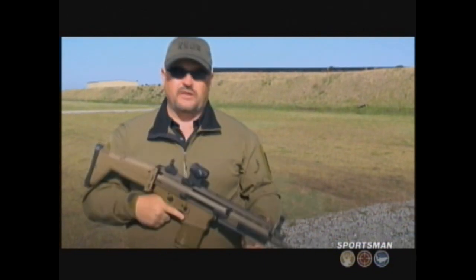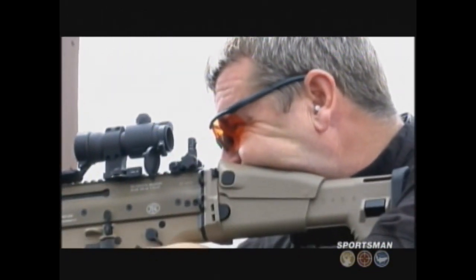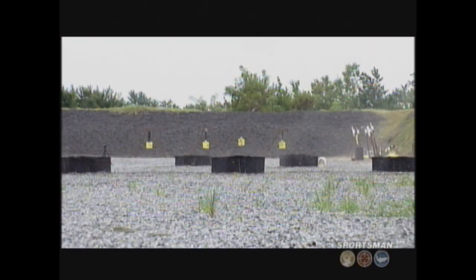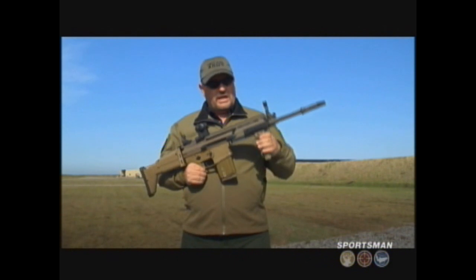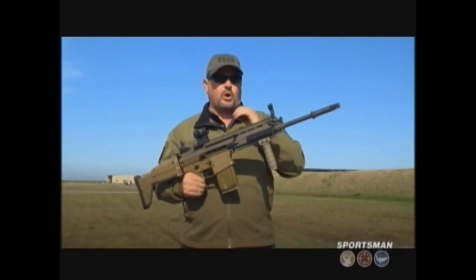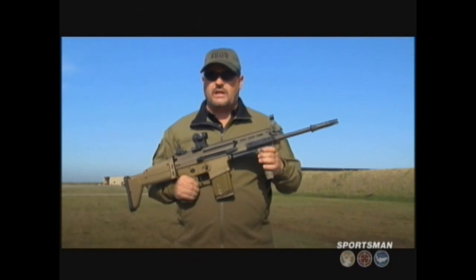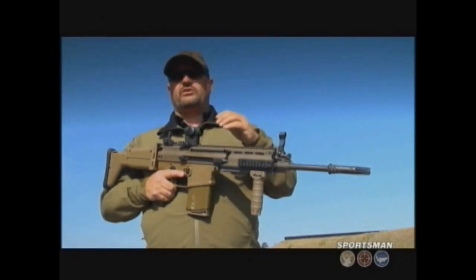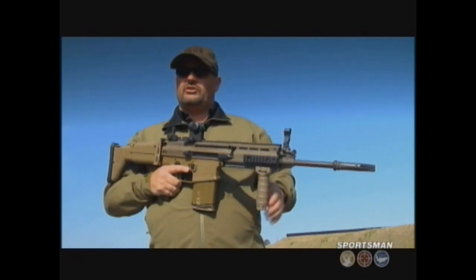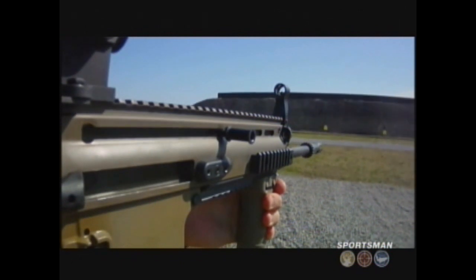This is the SCAR Heavy in 7.62 NATO, the full auto bigger brother of the SCAR Light in 5.56 that we featured last season in Tactical Arms. It features over 75% parts commonality with that gun, which is unique in the firearms industry today. At 7.9 pounds unloaded, the SCAR Heavy is relatively light compared to other 7.62 NATO battle rifles and has a little bit more felt recoil, but really not unmanageable.